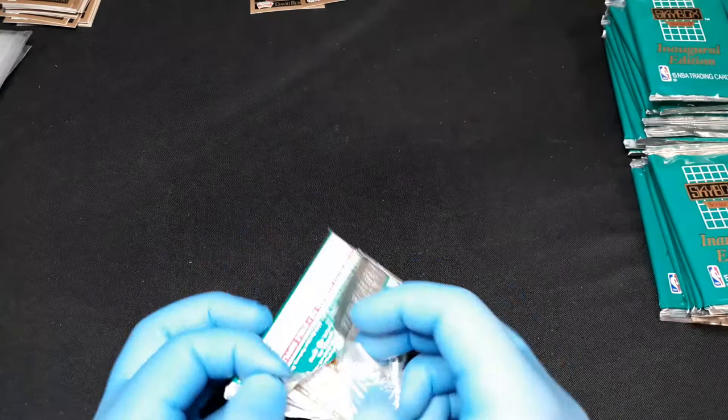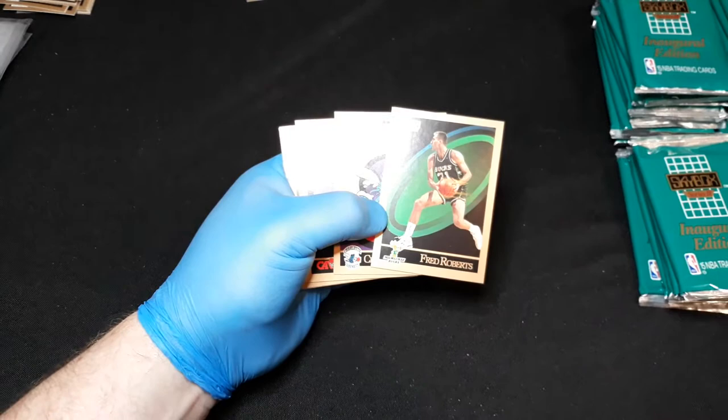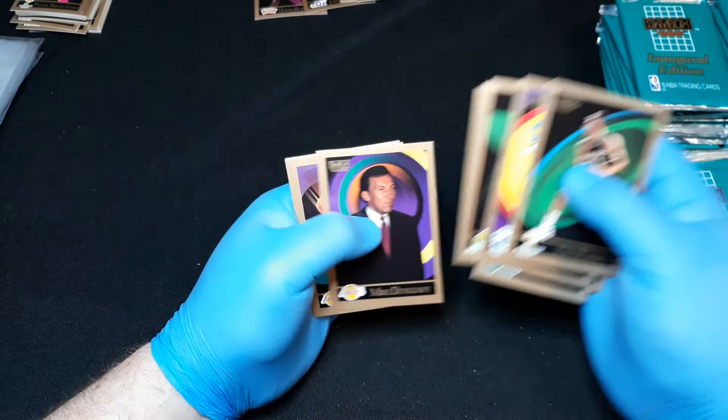Also looking for Magic Johnson. There's Steve Kerr. Sure, we'll put him up top. Charlotte Hornets, doing an adjustment here. Bennett, Alford, Chris Jackson. LA Lakers, nice, right up there. Dunleavy, oh, there's an Magic Johnson. Put him off to the side. I will sleeve him up in a top saver, or card saver as well.